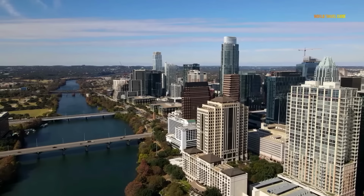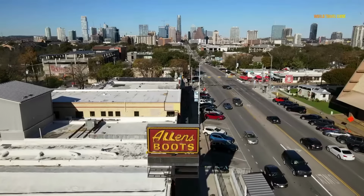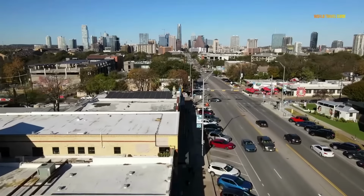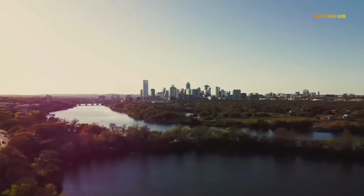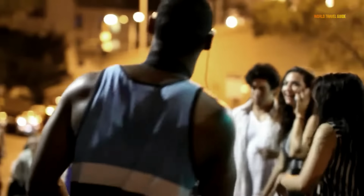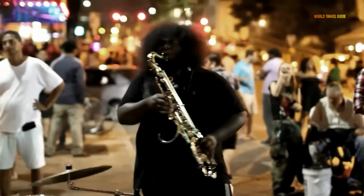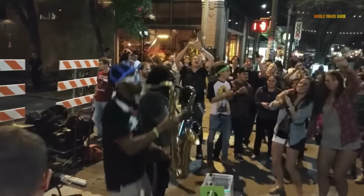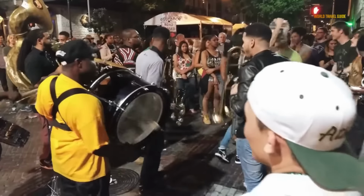Austin is the capital of Texas, located at the heart of the state. It's the 10th most populous city in America, with almost 1 million residents. Tourism in Austin isn't a run-of-the-mill affair, it's an experience worth remembering. Music fans call Austin the live music capital of the world, and the 6th Street is their mecca. This historic street in downtown Austin thrums with live music, with different genres from blues to rock.